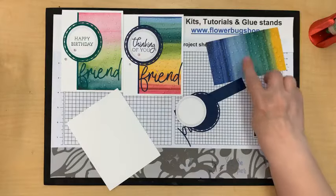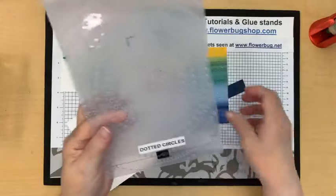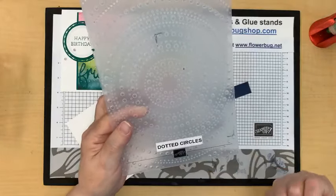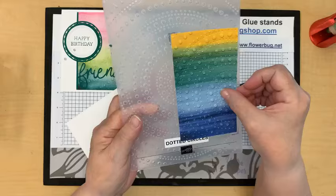And what I did for texture, because if you can see that, it's textured. This is the Dotted Circles die, or embossing folder, and I made a little mark with a Sharpie, which I can wipe off with rubbing alcohol, so they would know where to put their designer paper.